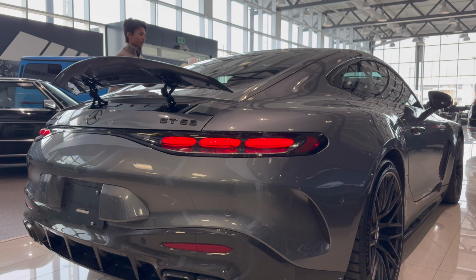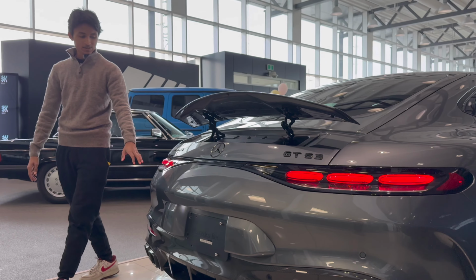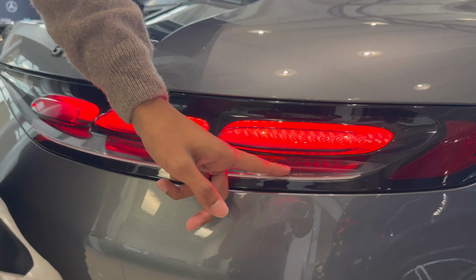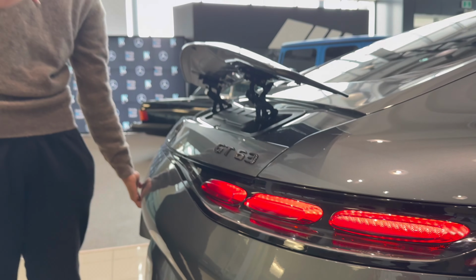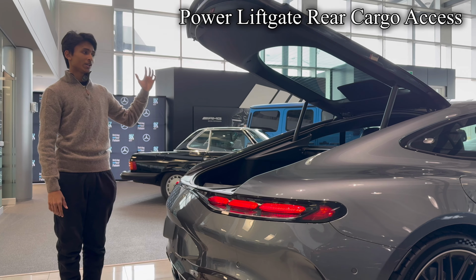There we go. When you unlock and open the door, the rear tail lights turn on. It's actually a really nice design, and it's completely OLED, and it actually says AMG on the tail lights. That's nice. For showing you guys the trunk space, you can open the boot from this button. If you press it here, the power tailgate's going to open.